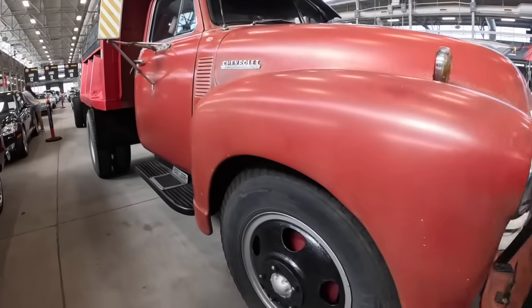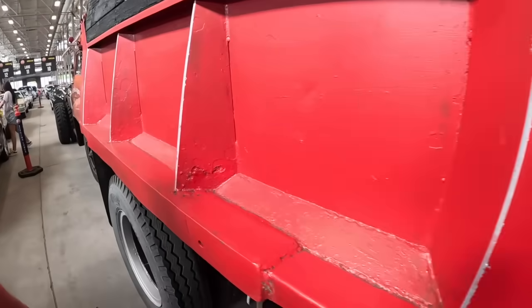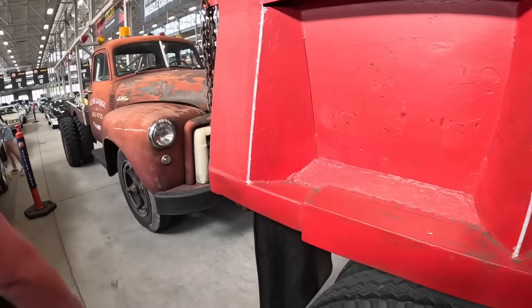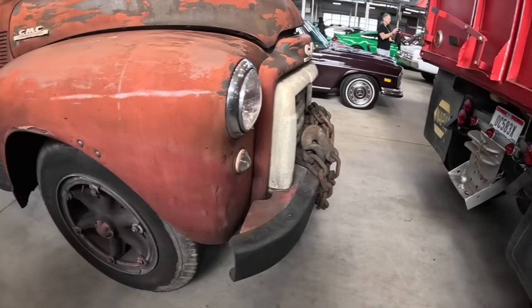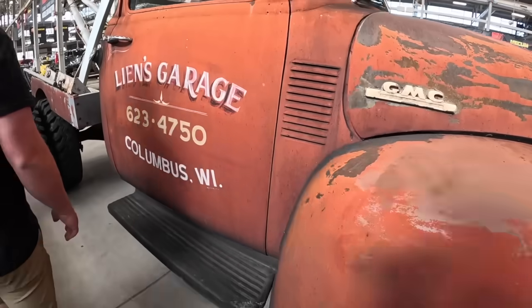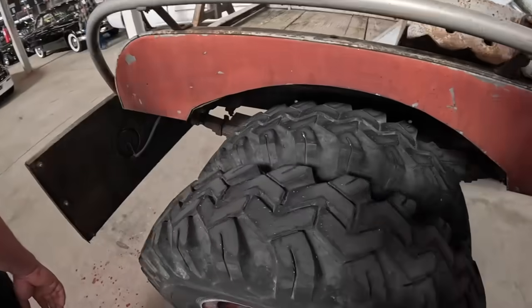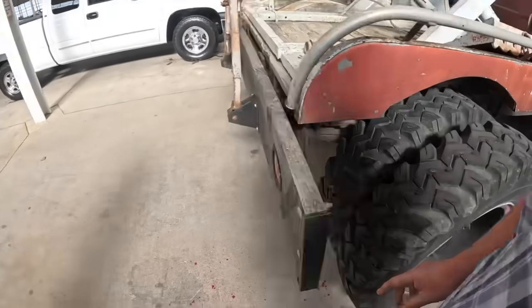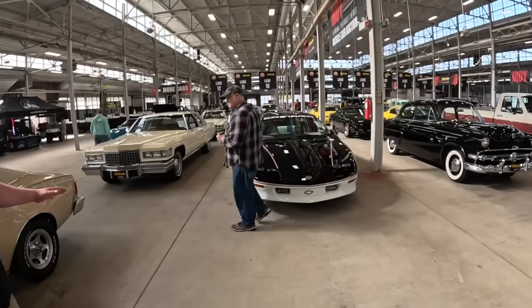You're right. Looking for a hair dryer. I'm looking at the dump truck. You notice how I look at all the old junky stuff here? I like this truck though. It's pretty slick. Look at the tow chain on the front. Those tires ain't cracked. There's another OBS over here. You always gotta keep your eyes peeled.